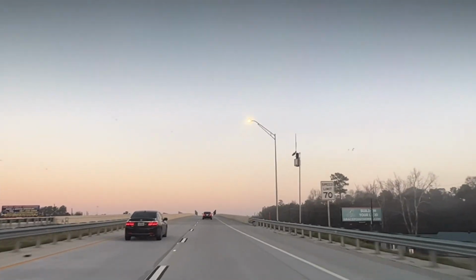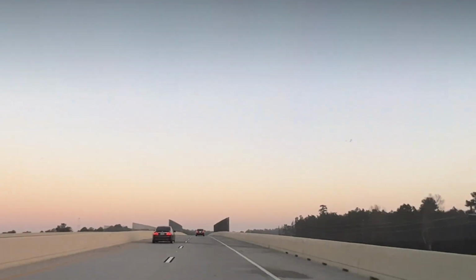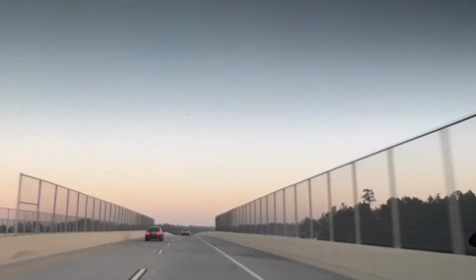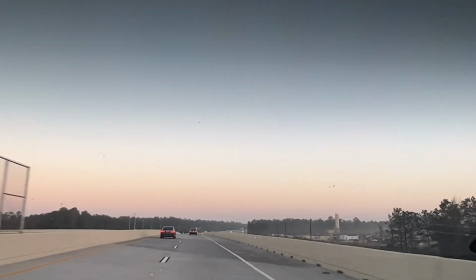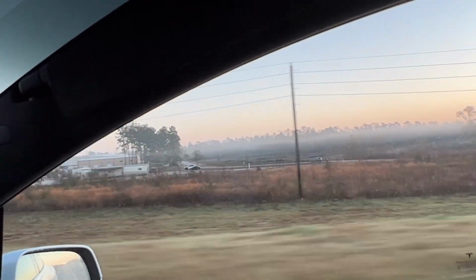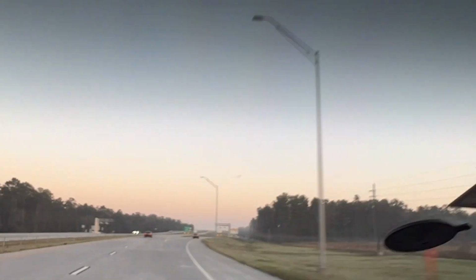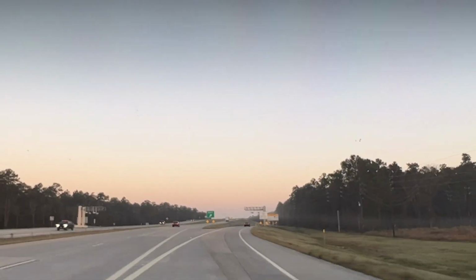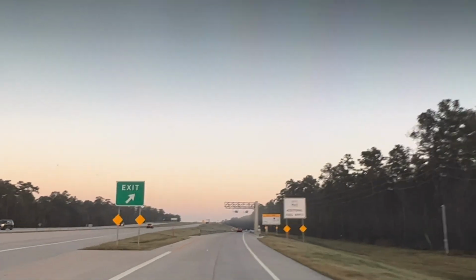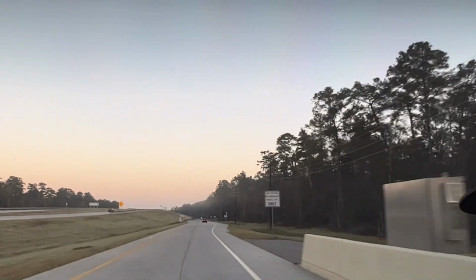So 249, the way you were able to continue this direction, it turned into 149. So it does not take that route anymore, but we are going to exit 149 off of 249. It's really pretty out here. And we're going to pass a cement factory. But pine trees are going to be the trademark of this portion of Texas. So again, this is a toll road.